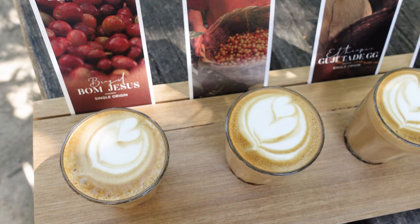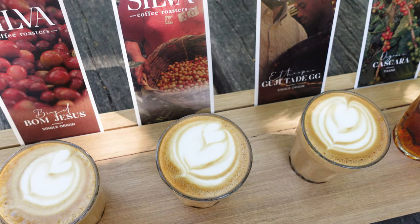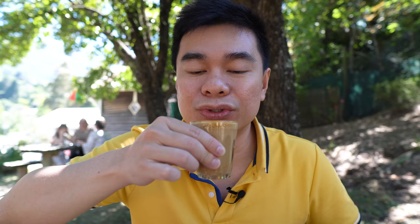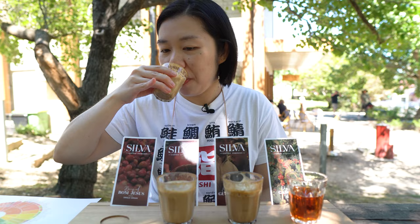We tried their popular coffee tasting flights, and there are three options available. We chose the Piccolo flight, which includes three Piccolo lattes and a cascara tisane. You'll discover the people and stories behind the coffee in your cup. Taste and compare the unique flavors of specialty coffee sourced from different origins. Highly recommended, guys, before starting your exciting day in Warburton.